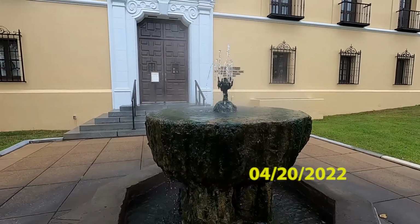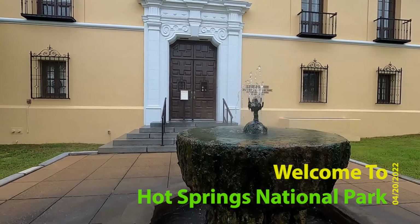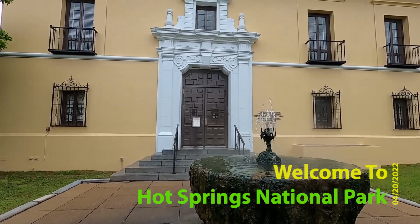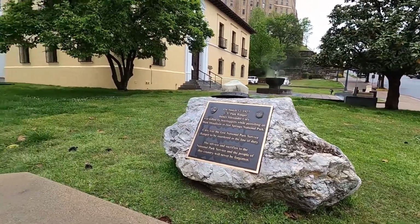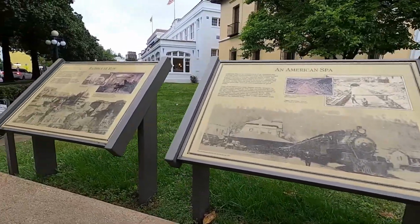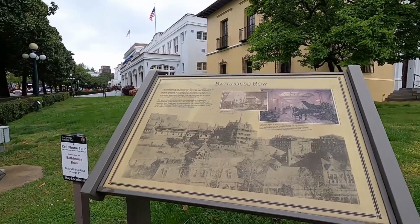Well, Debbie and I started at the very end of Bathhouse Row, and this is the administration building for the National Park Service. It was closed that day, so we didn't get to go inside, but I don't know if there's really that much to see. There's a few plaques around to read and some signs that explain a lot about the National Park, one of the oldest, maybe second oldest in the country next to Yellowstone. Some argue the oldest, just because it was a sacred area for thousands of years.